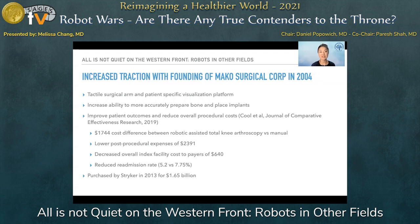There was increased traction and interest with the founding of Mako Surgical Corp in 2004, and this was a tactile surgical arm and patient-specific visualization platform that was developed. It increased the ability for more accurate preparation of bone and placement of implants, and they showed improved patient outcomes and reduction of overall procedural costs.